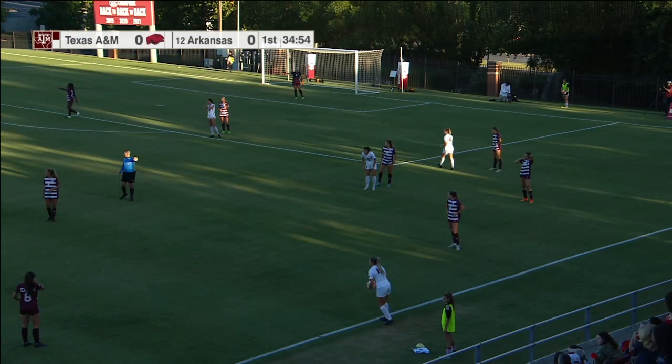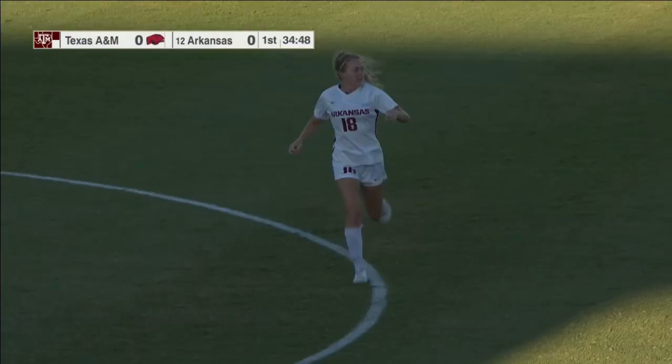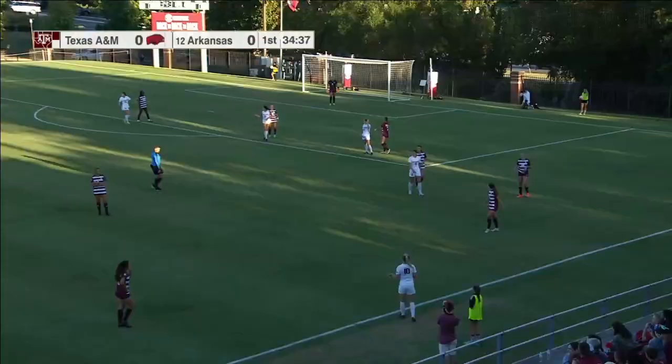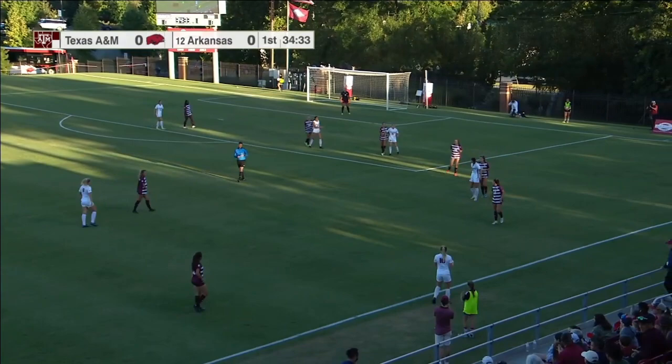Well, interestingly, the Razorbacks get into their bench 10 minutes into the game. Reagan Swindle comes on and replaces Reamson. And to be fair, Swindle's played a good number of minutes, 9 starts, 10 appearances. It's not a surprise to see her in the game, but clearly making an adjustment in the early going.